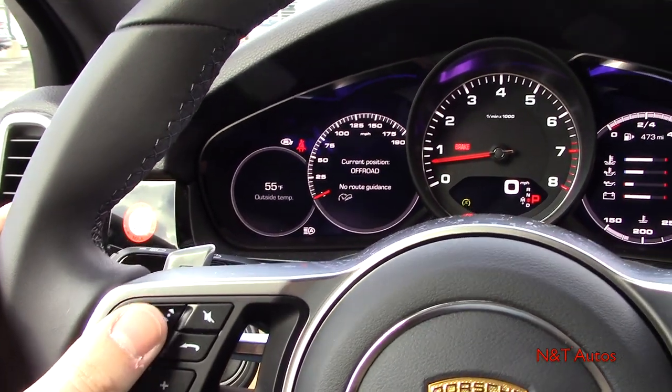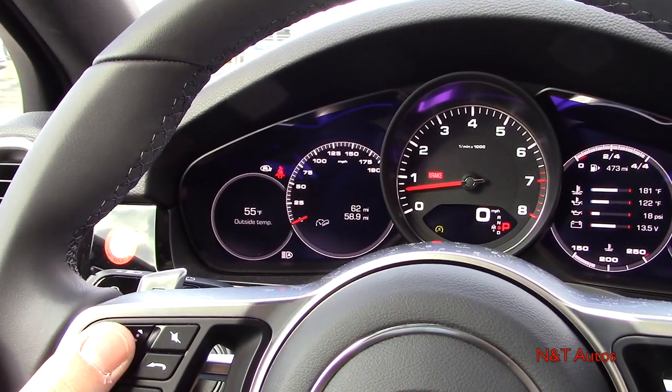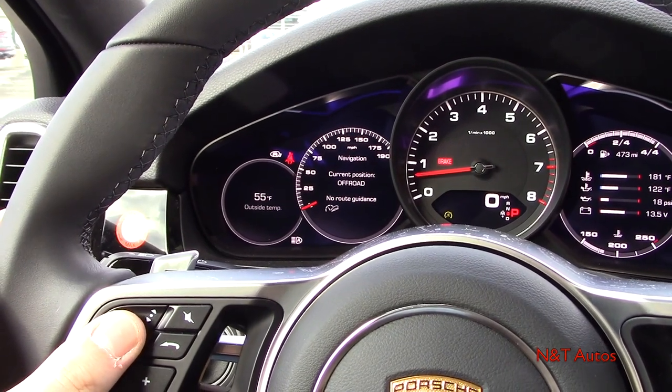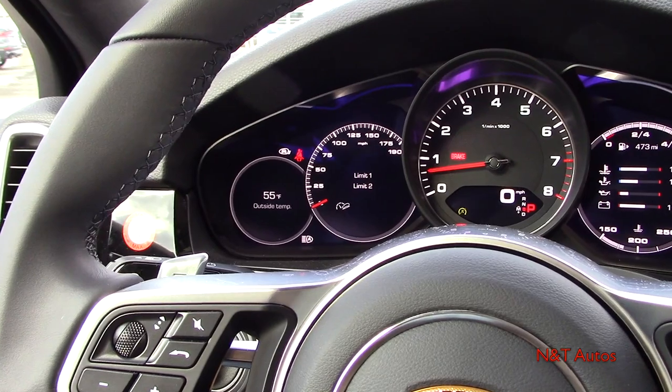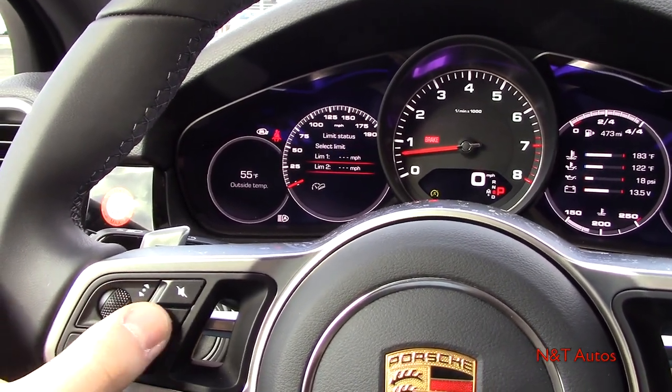So we'll check out what this one has to offer first on the left side. Again, scrolling has to do with our trip computers and speed limits and whatnot. And we also, of course, have the back button if you need it. You can also press down to select different menus.